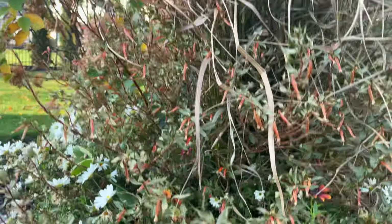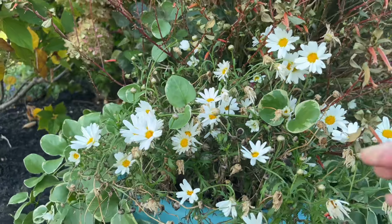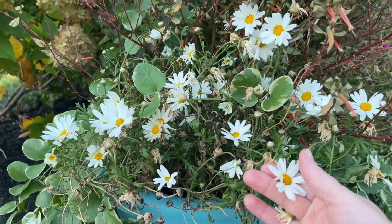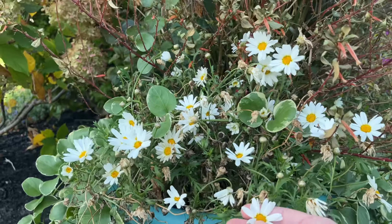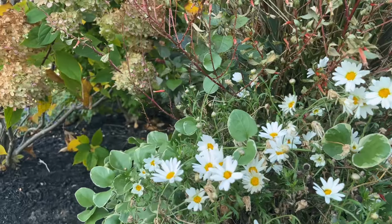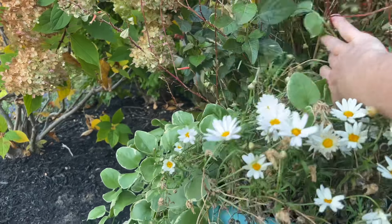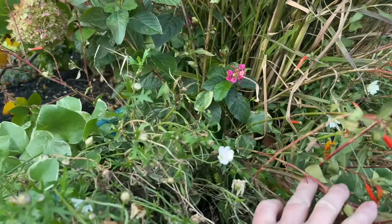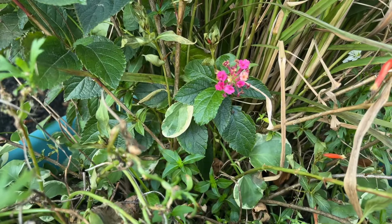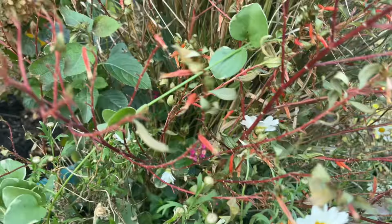I also see over here this pure white butterfly from Proven Winners. It's still kind of trying to hang on, but we're going to be getting rid of that as well. But that did pretty good in this container. And my lantana finally stopped. Oh no, there's still some blooms. Still some blooms in there. See, look at that. That one was kind of protected, so it's still kind of blooming. Just beautiful.